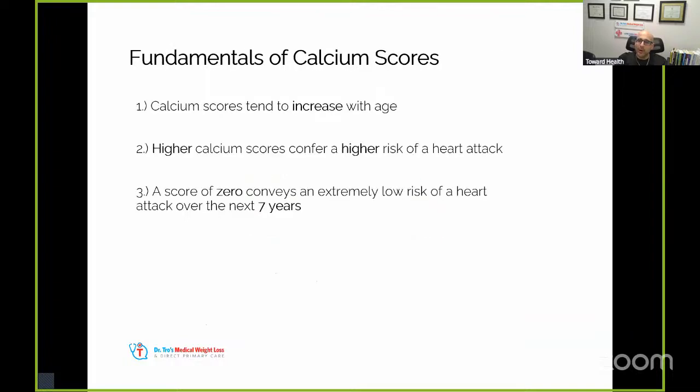So things to know about a calcium score: the calcium score is going to go up with age. The higher the score, there is a higher risk, right, of heart attack. And a 0 can score if you have no risk factors. I mean, the chances of you having a heart attack over the next 7 years is very low, unless you do the cocaine and the cadmium and go sleepless and do that.